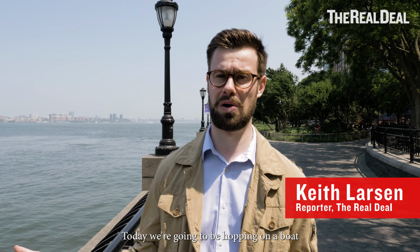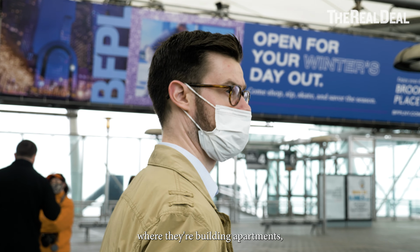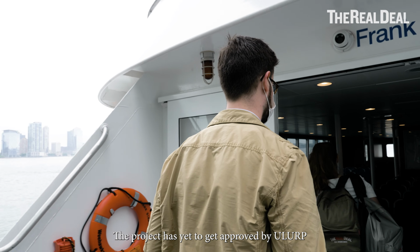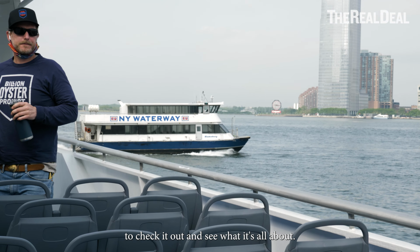Today, we're gonna be hopping on a boat to go on a tour of River Ring. It's a new development by Two Trees where they're building apartments, some office, some retail, but also a new ecological park there. The project is yet to get approved by ULURP, which is going to go through soon. And so we're here today to check it out and see what it's all about.